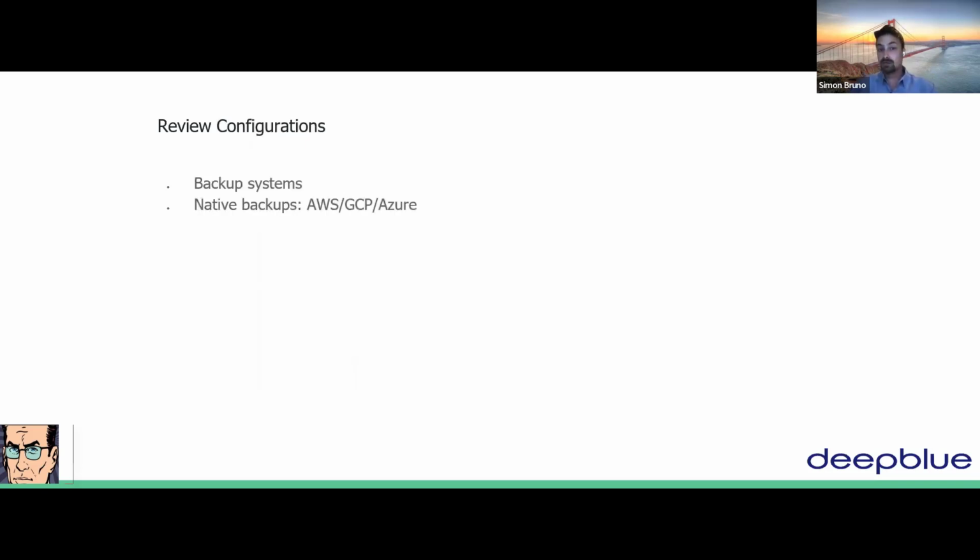You should also review configurations. If you have any backup systems in place, look at what they're backing up and look where they're backing it to, because you will want to eventually verify that those backups are immutable and they cannot be changed and that they're safe. You should also look at native backup capabilities that your cloud provider gives you. So for example, if you log into an SQL server in GCP and you see that it has backups enabled, this is most definitely some important data, and you would want to make sure that those backups for this server are secure.